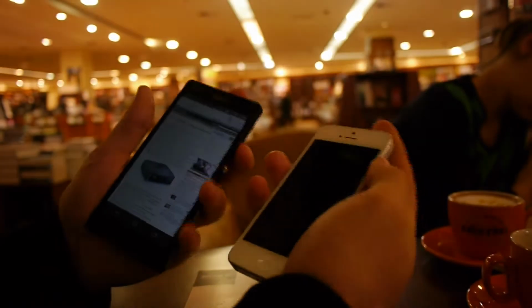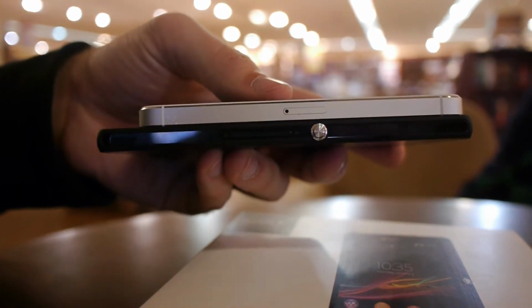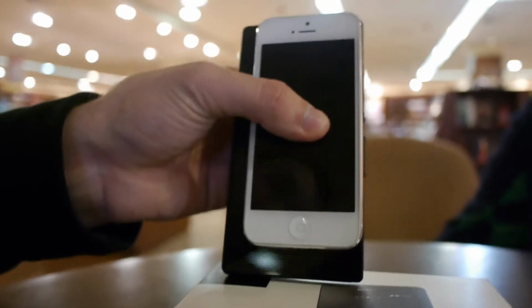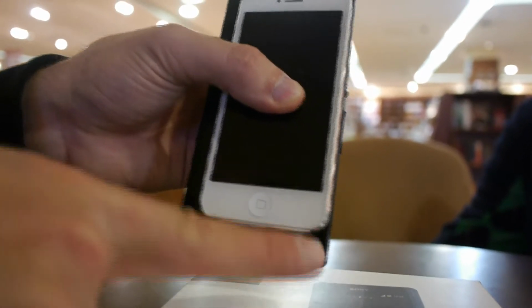So otherwise, let's compare the hardware a little bit. If you put them on top of each other, you can clearly see that the Apple iPhone is the same width, the same height as the Sony Xperia Z, but of course in terms of size you can see here clearly that there is quite a bit of a size difference, especially here on the bottom.